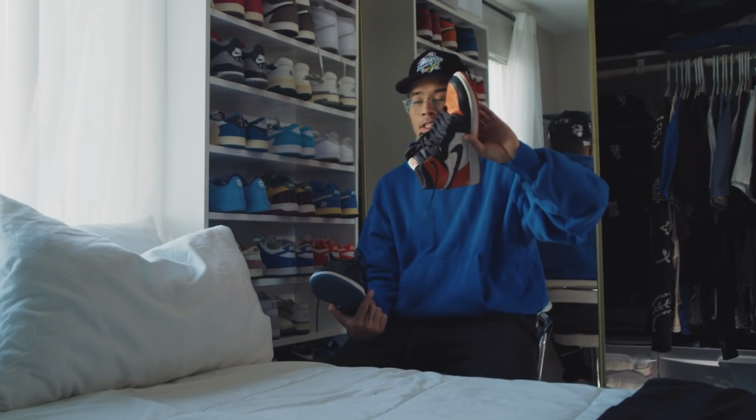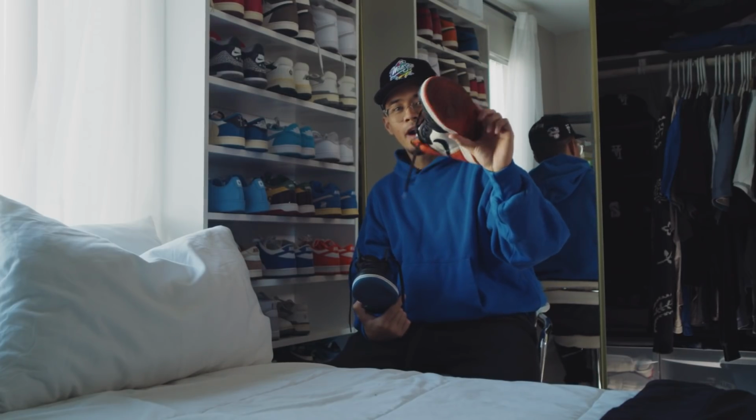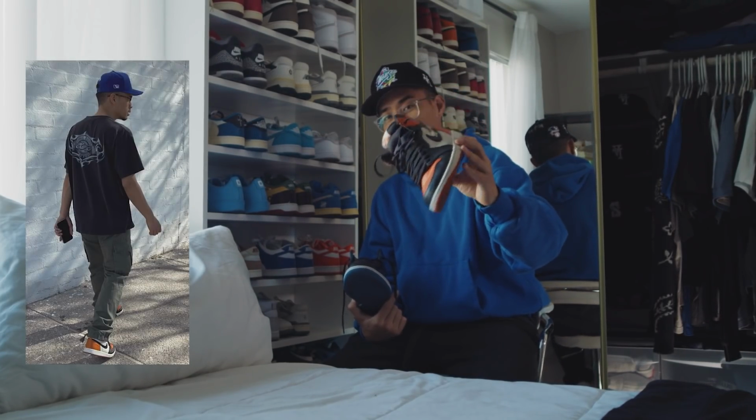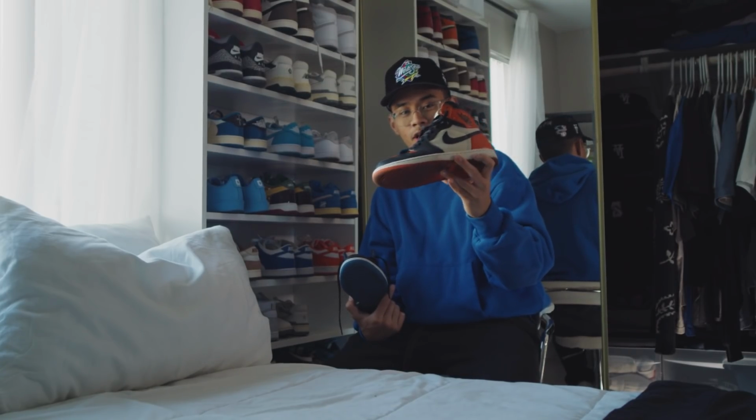All right, moving on to the next 2 Jordan 1s in the collection. I have a couple Jordan 1s, I guess. I have the Shattered Backboard 1.0. Really love this shoe. This is a size 10 as well, but I couldn't pass up the price that I paid for it at the time.